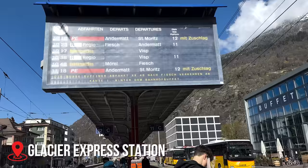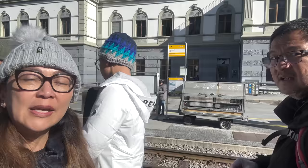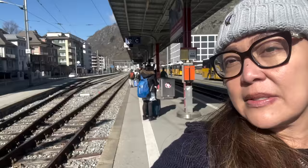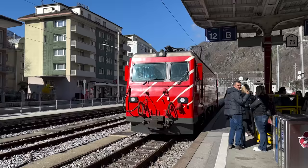Good morning. We are in Brig right now. Say good morning, Juan. Say good morning, David. So we're waiting right now for the Glacier Express. It's coming here. And we are going to Chur and then take another train to Interlaken. So pabaliktad ang ating Glacier Express.